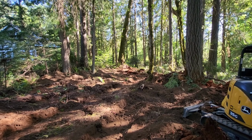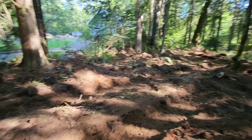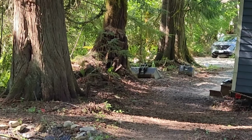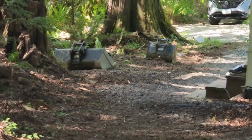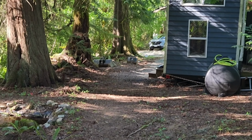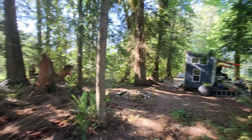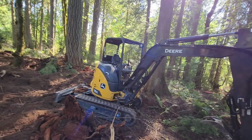So tomorrow they'll be finishing up putting this stuff in, and then they will dig the hole on the other side, or two holes roughly about there, in order to put in the septic tanks. So pretty exciting things happening here in Lawson Woods PNW. Stay tuned for more. We'll be back.